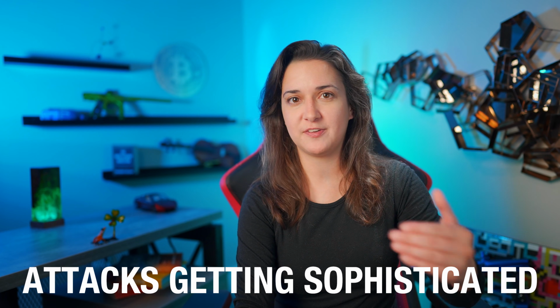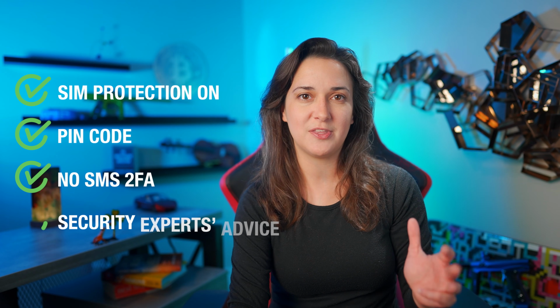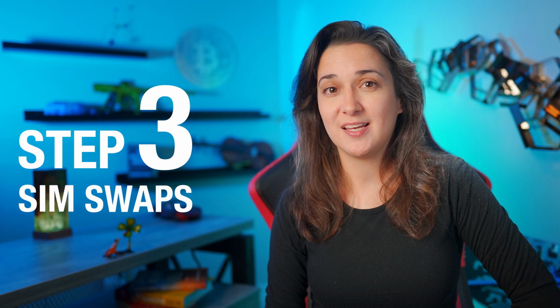And these attacks are getting more sophisticated, where even though victims of SIM swaps had SIM protection on, had a PIN code for their SIM card, did not use SMS text message for 2FA, and did every single thing security experts advise us to do, it's still proving not to be enough. We still aren't safe when workers within cell phone companies who are able to bypass all of those security measures are performing inside jobs. And it's a risk that is happening in every single telecommunications company, T-Mobile, AT&T, Verizon, all of them. And when this happens, all of our money from all of our bank accounts, crypto accounts, it's all drained in an instant. Which brings us to step 3, get protection against SIM swaps.